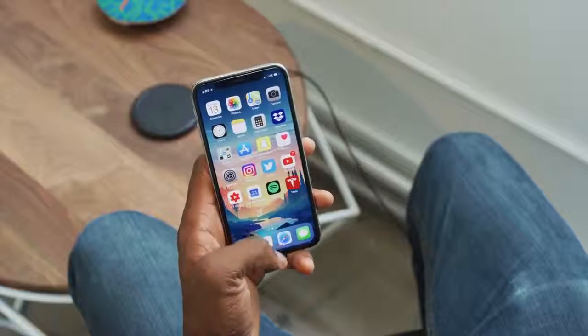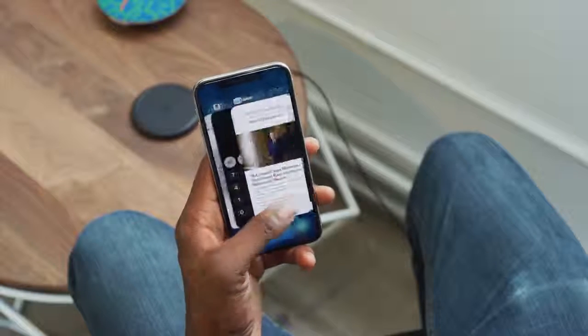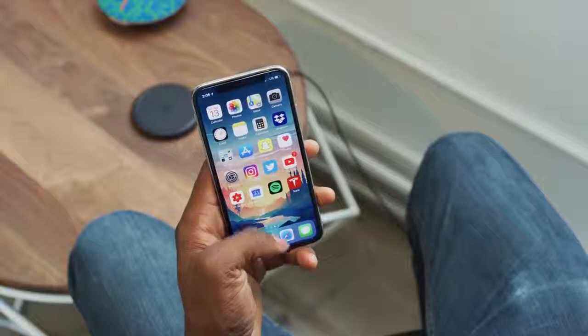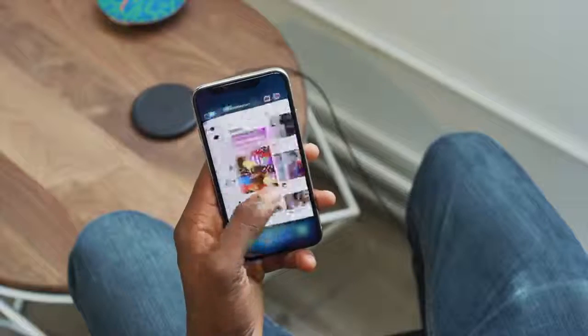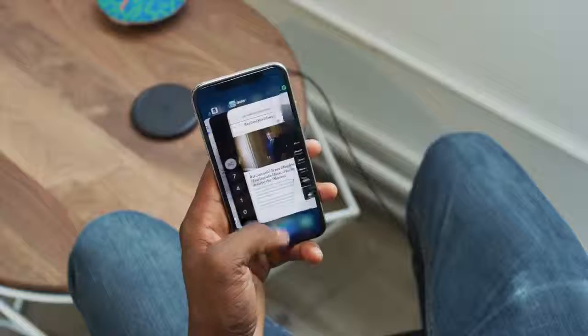The one that took me the longest was multitasking because I started off thinking you had to swipe up, then wait, and then the cards show up. But that always felt so slow. But what you really have to do to get this to work is you swipe up and over, and that gets you to the cards way faster. So that's a pro tip for anyone who is still swiping up halfway and waiting for the cards to show up like I was. You're welcome.